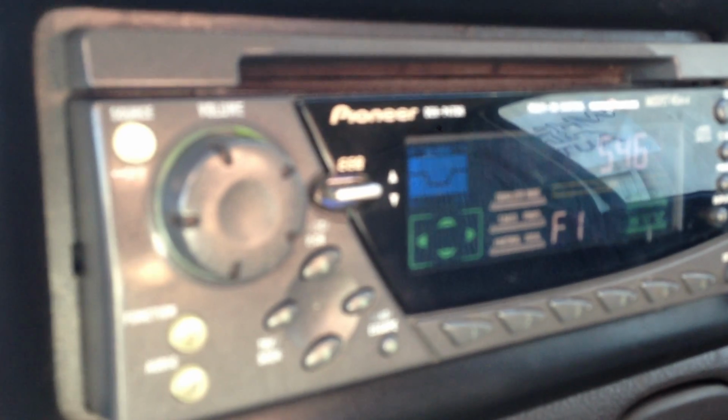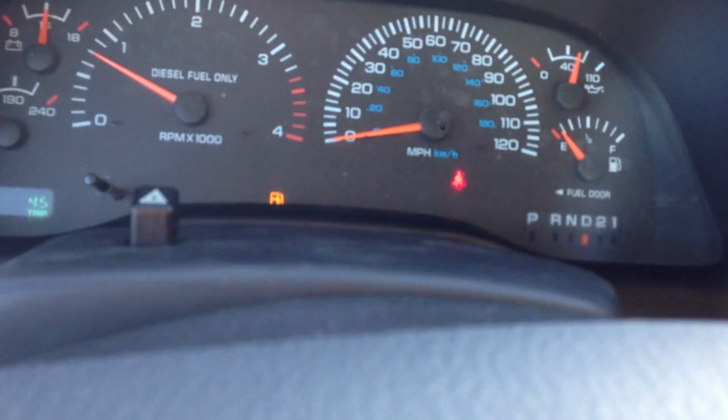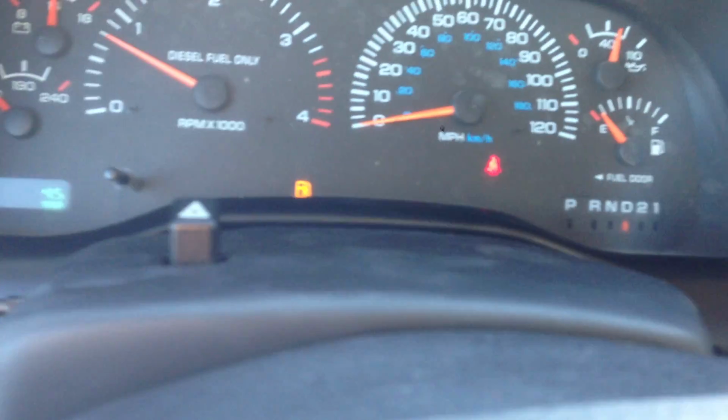Let me see if I can get it in the shade a little bit better so you can see with the sun right in your face. I'll tell you one thing, the air conditioning blows good. There you go. That might be a little better. It's a Pioneer P47DH, whatever that means.